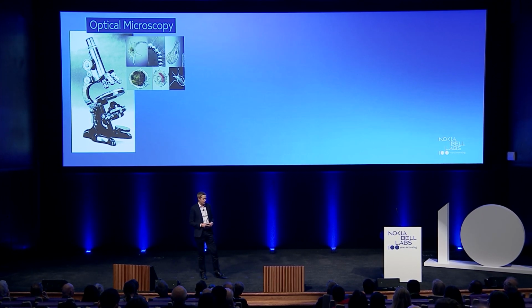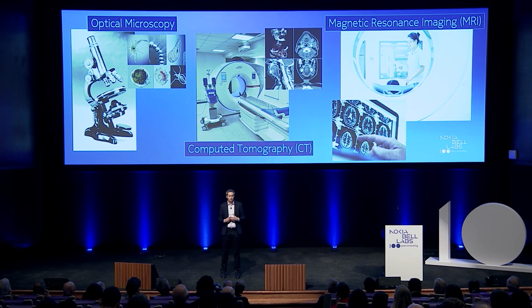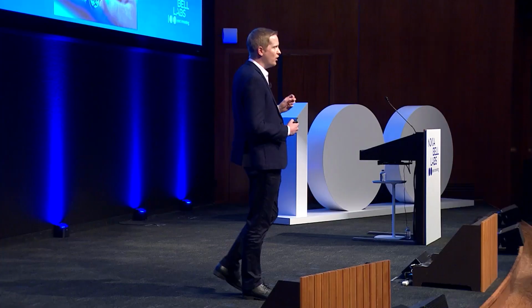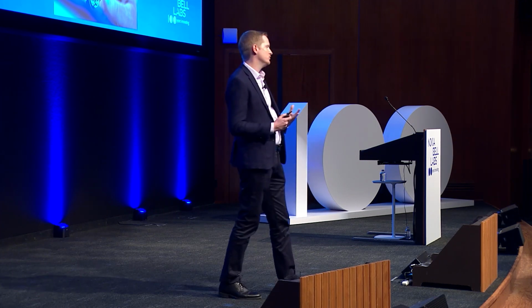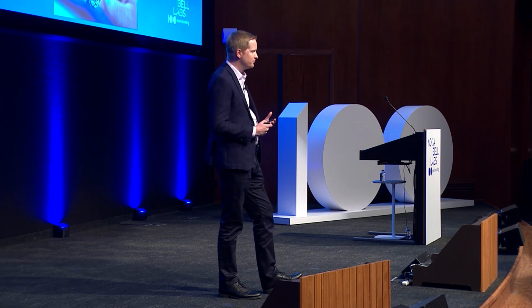Now, over the last 100, 150 years, our ability to image the body has grown to an extraordinary degree. Things like CT scans and MRIs allow us to see inside the body non-invasively and have completely changed the way we understand the body and diagnose disease. These two techniques alone account for over 120 million scans in the US alone. It's a huge amount of diagnostic capability that has completely changed medicine.